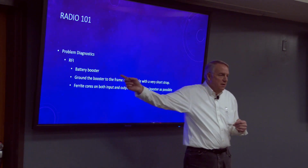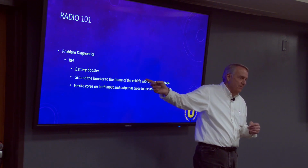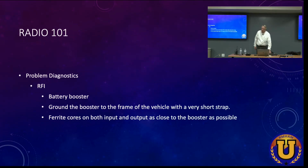RFI, if you're deaf, you got an RFI problem, right? If you're looking at the receive numbers on your radio and it's running 20 over, odds are you got an RFI problem and you're not going to hear things. Again, my ferrite cores all come back? Oh yeah, they're sitting right there.